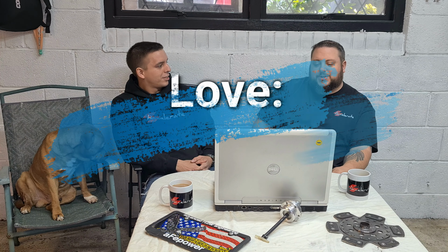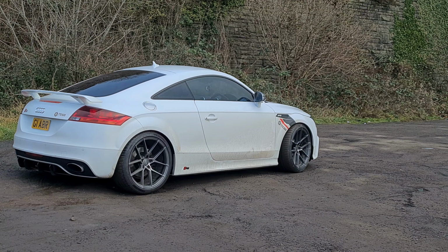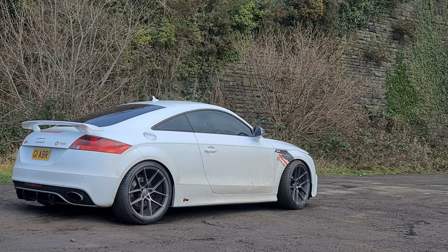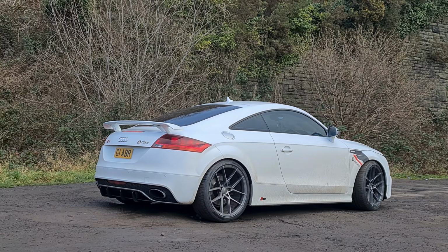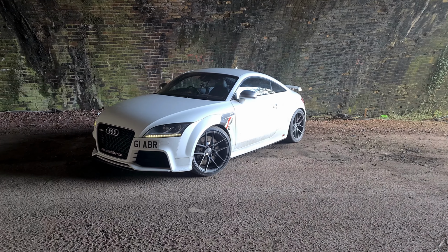Right, okay, well, first thing I love, I'm going to start with a love list, is I actually love the styling of the car. Exterior wise, I love the lines. I think it looks quite modern for an 11-year-old car now. I think it's a really classic shape. I think they've done it really well. Even for a 10-year-old car, it still looks modern.